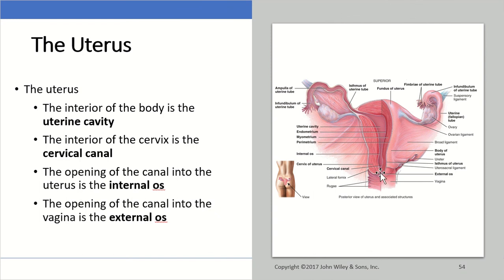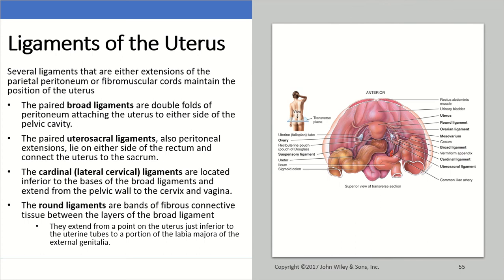So here we have our external os, the isthmus of the uterus, and then our internal os, which is going to be the opening of that cervical canal into the uterus. So, just like with the ovaries, there are going to be several ligaments that are associated with the uterus.